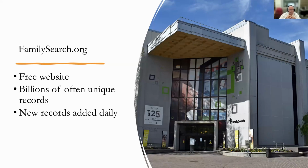And if you go to the FamilySearch.org website and look under the images category, under search images, you come up with a screen that will give you the number of records being added every second. It just keeps clicking. So it's an incredibly large effort.